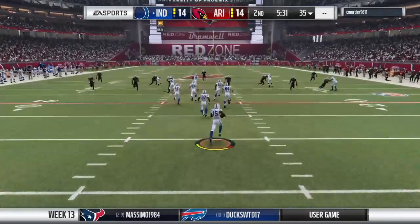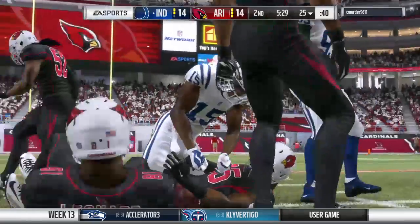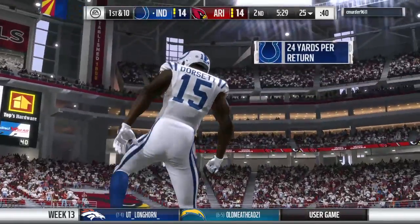This is fielded at the goal line. And not a bad return here. He gets it out to the 25-yard line. And now Indianapolis set to take the field.